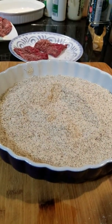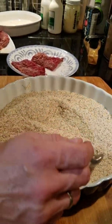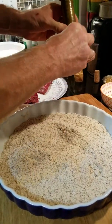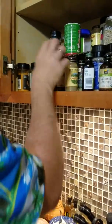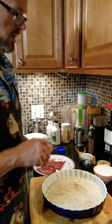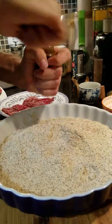Grab a spoon. And let's see how seasoned it is. That's well seasoned. What we'll do is we're going to add black pepper. We'll pause for him to find his black pepper. Okay. All right. Now we're back with the black pepper, and I'm just going to grind some up into the flour.